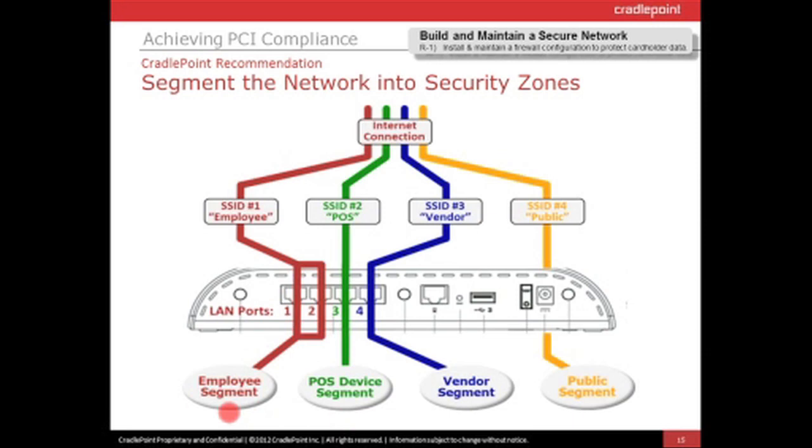Put that on a separate segment and have that segment have a separate authentication scheme. You probably want to use your corporate RADIUS server to authenticate the employees. And once you put everything on that segment, it's separate from your point of sale segment. You don't have to spend a whole lot of time in that segment dealing with PCI compliance per se.